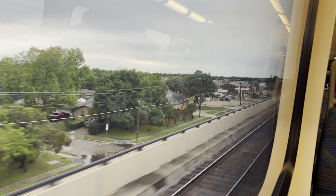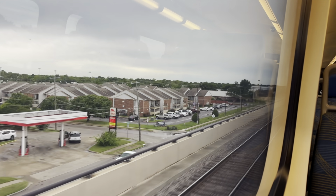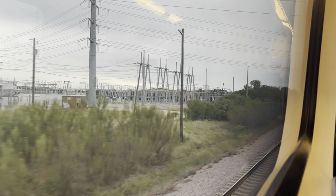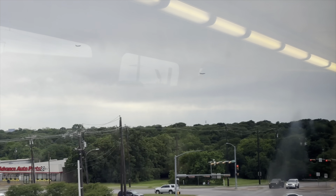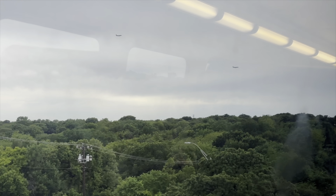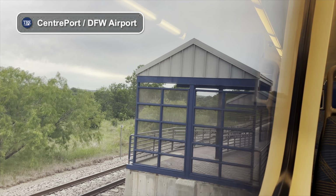Until 2009, it was also customary for conductors to wait at stations if they saw people were still parking their cars. But since then, the policy has been to focus more on punctuality. Up until West Irving, we are in Dallas County. Seeing these planes coming in for landing means that we've crossed the county line and are approaching Centerport Station in Tarrant County, where transfer is available to a shuttle bus to DFW Airport.